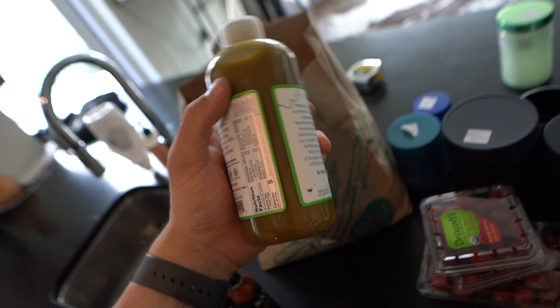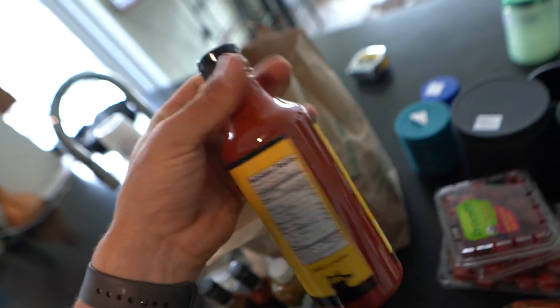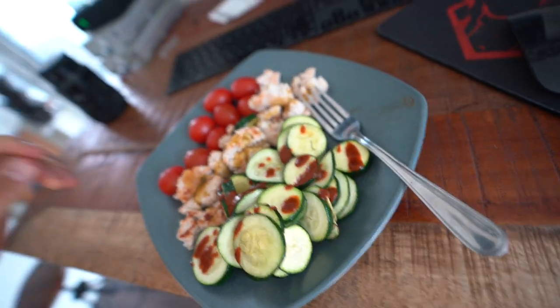This one looks so good. Again, 5 calories, so I'm not even gonna track these really too much. And then we have the good old sriracha hot sauce, ninja squirrel. Oh, Lord of mercy. I'm excited. It's the damn truth. Oh my gosh. Yo, look at this meal.